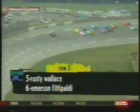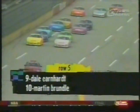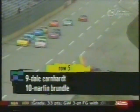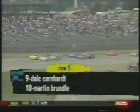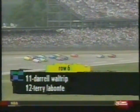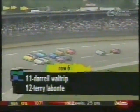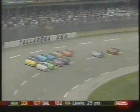kart IndyCar world champion. In the fourth row, the black car is Geoff Brabham, the IMSA champion, and that bright blue car to the outside is Unser Jr. The silver car, moving up from the fifth row, is Dale Earnhardt. To the outside, the mustard-colored machine is rookie Martin Brundle. And in the sixth and final row, the red car is Darrell Waltrip on the inside, and the orange car is the defending IROC champion Terry Labonte.